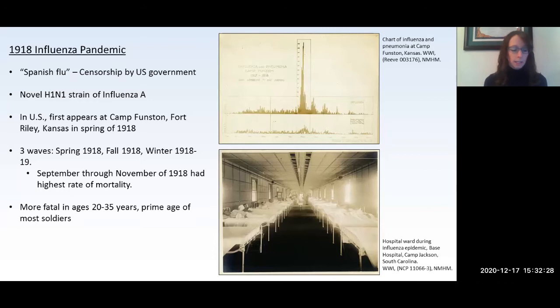The 1918 influenza was caused by a novel strain of influenza A. Influenza A naturally occurs in birds and other animal hosts and can mutate to affect humans. When a novel or new type A virus emerges, it means that humans have not been previously exposed or built an immunity to the virus. The virus is able to spread quickly and efficiently through the human population.